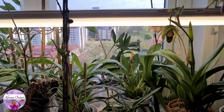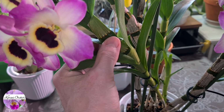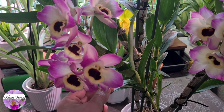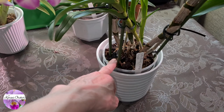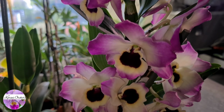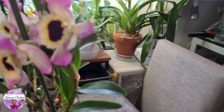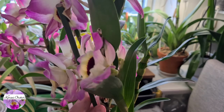I don't remember. But as soon as I saw that the pseudobulbs were shriveling up a little bit too much, and then I remembered that I forgot to water her for a while, I poured water through the pot, really. Yeah, that's what I did. And in March, she rewarded me and us with an abundance of buds coming out. And this is the result.